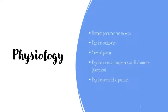The physiology of our endocrine system is more important than we give it credit for. I think hormones usually get a bad rap, but hormones are necessary for our body in order to function. So you will see there on page 605 the 5 different important physiology actions of the endocrine system. Please make sure that you know all of them.